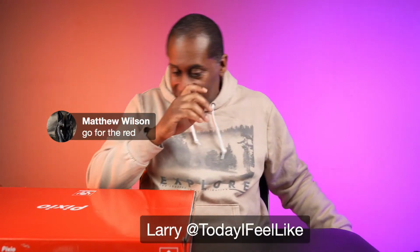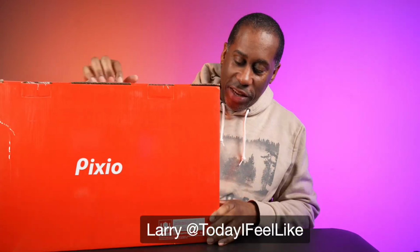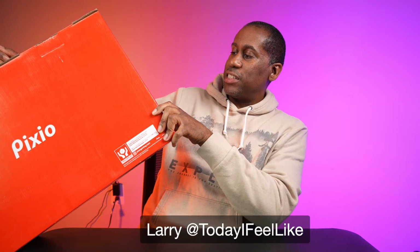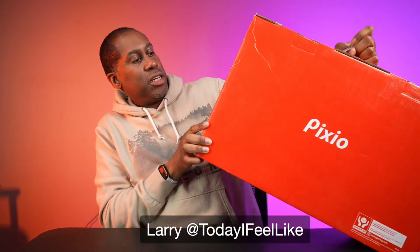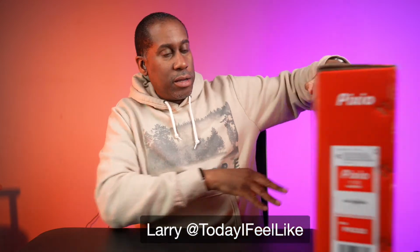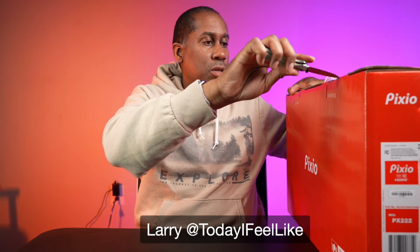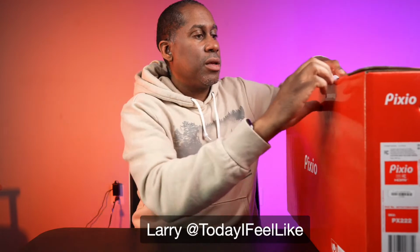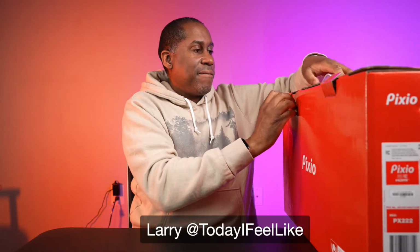Let me set that one off to the side for a moment. And this is the Pixio. This is a Pixio monitor, and it says it's the PX222. Yeah, it says PX222. Let's get this thing opened up. There's a little bit of tape on here, so let's cut through the tape. And let's see if we can get that open. Oh, there we go.